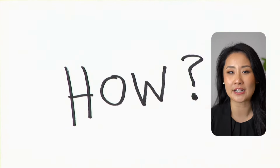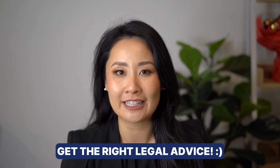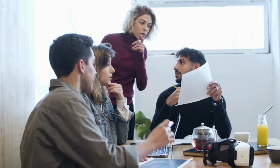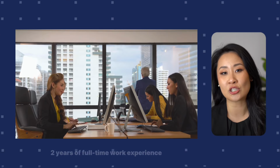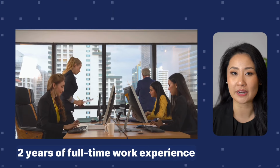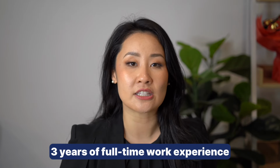Now, this is the fun part. How do you actually qualify for the 482 visa? It changes for different occupations. So again, please get the right legal advice from your migration agent or lawyer. But let's talk about a real basic application. So if you were a chef, to qualify for the 482 visa, you would need to have a minimum of diploma plus at least 2 years of full-time work experience. If you don't have a diploma qualification, if you have 3 years of full-time work experience, this can be used in lieu of that qualification.